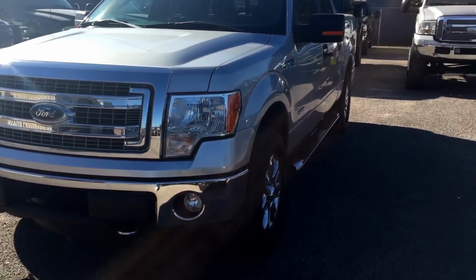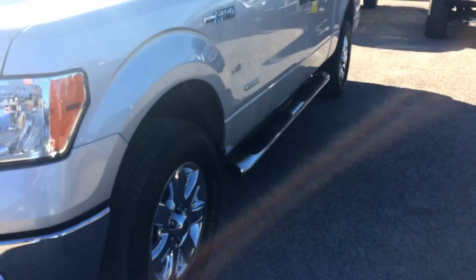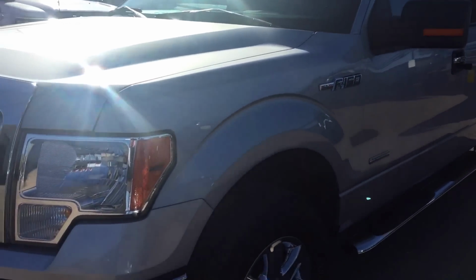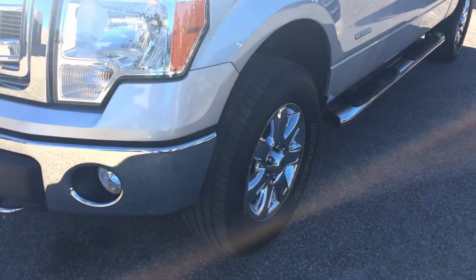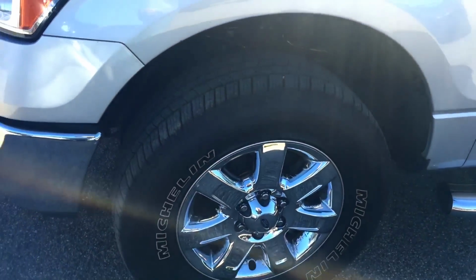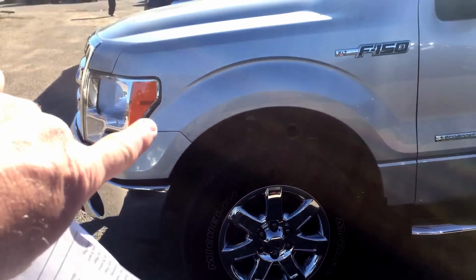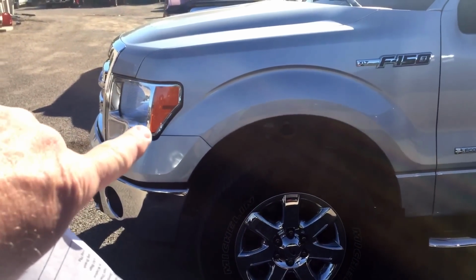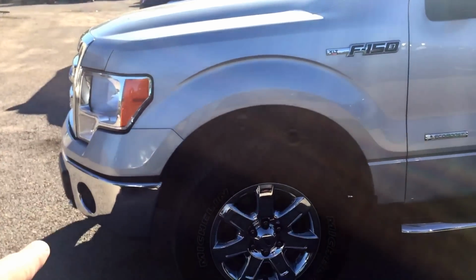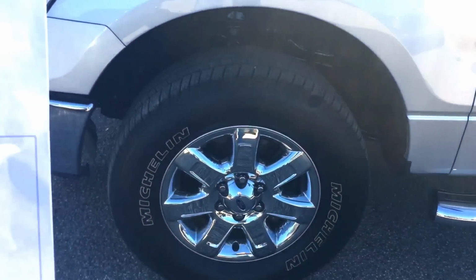So I'm going to walk around here. I'm going to show you what's going on with it. This is what our inspection looks like. I'm going to tell you what we did to this truck, and the only thing we didn't do was fix a little ding in the tonneau cover that they obviously pried open to see what was in there when they stole the truck. You'll see the before pictures, you'll see little covers over the headlights. Whoever was angry at whoever owned this truck before broke the headlights, broke the fog lights, and broke the mirrors. So it's got new headlights, new mirrors, new fog lights.